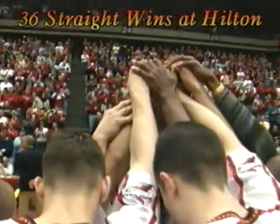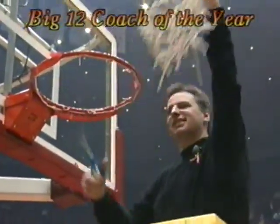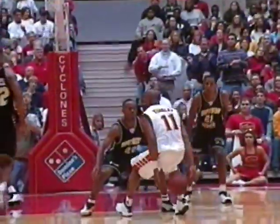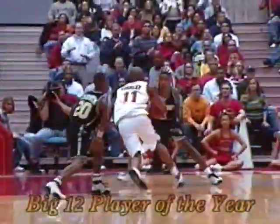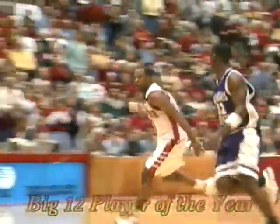Themselves up for a run at the title. Great win for Larry Eustachy. I haven't seen a ball handler like Jamaal Tinsley since Isaiah Thomas. That's how good he is. This kid is special.